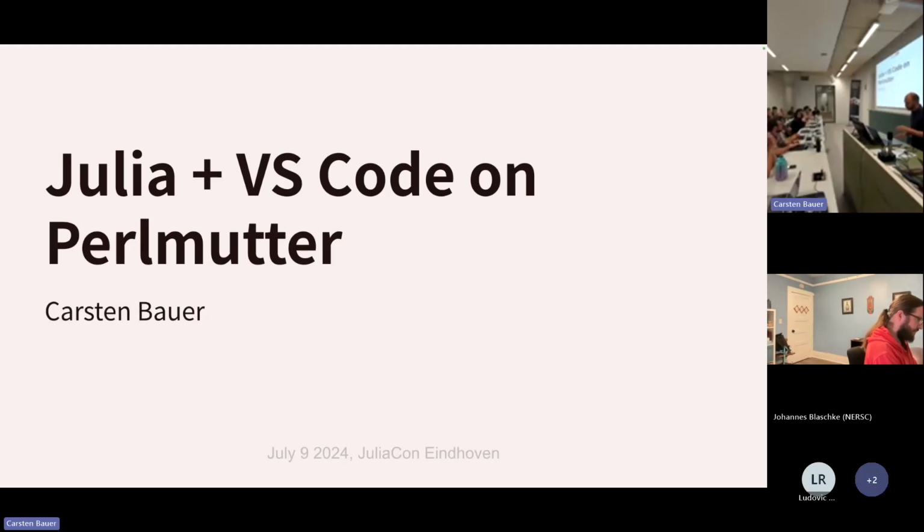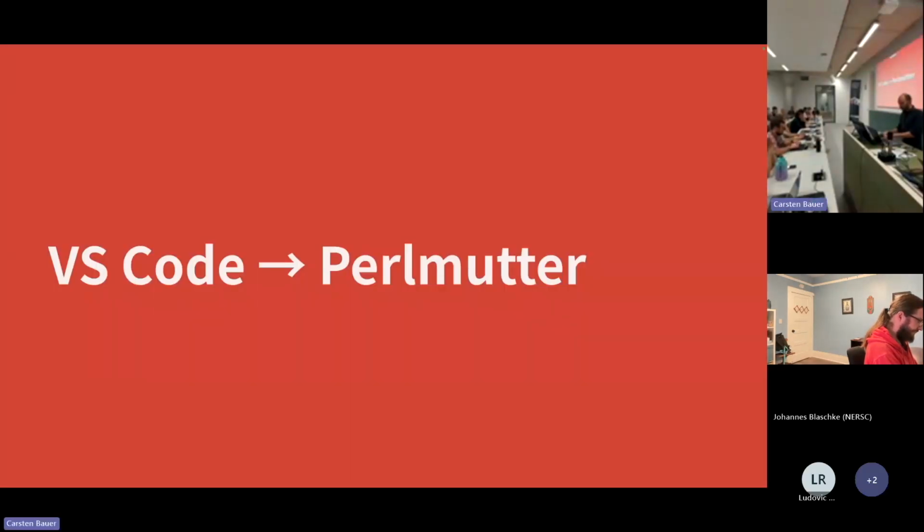But I want to start with some general notes, how you run Julia and VS Code on Perlmutter, or more generally on other clusters as well. There are some things that are very common that you have to take care of. And yeah, we'll do this together now. Once again, all the slides, all the stuff is in the repo.